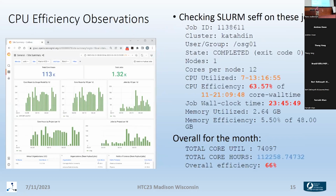Personally, I also did some analysis using Slurm tools like the seff tool. I looked at jobs for June. On the left are the OSG metrics for our cluster that we've made available, and it closely matches, at around 113,000 core hours. That matches up with what we had.